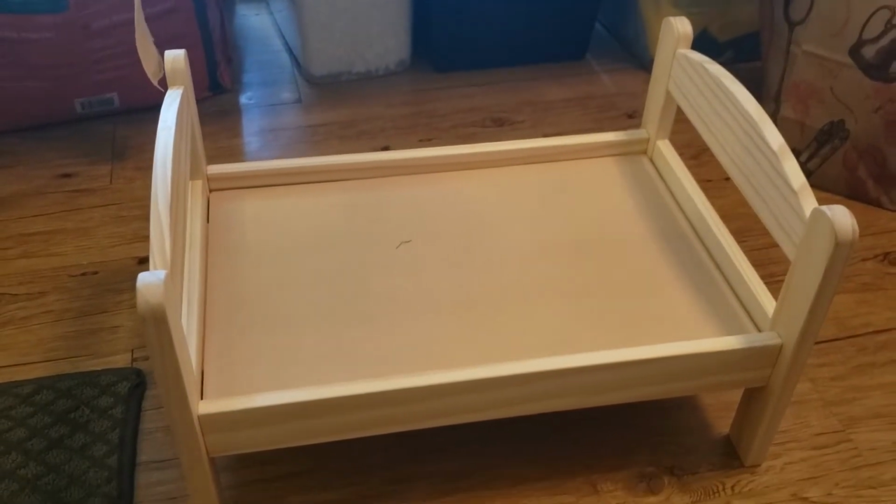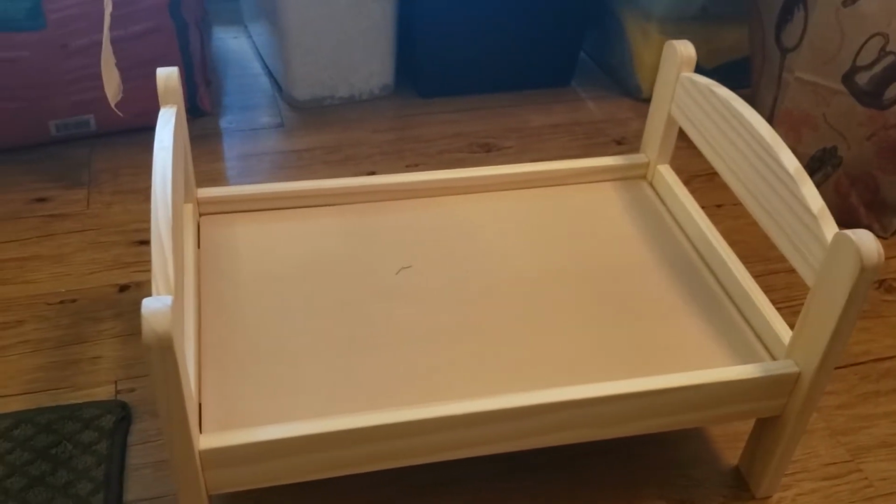I got my piggies the IKEA bed. And it is so cute.